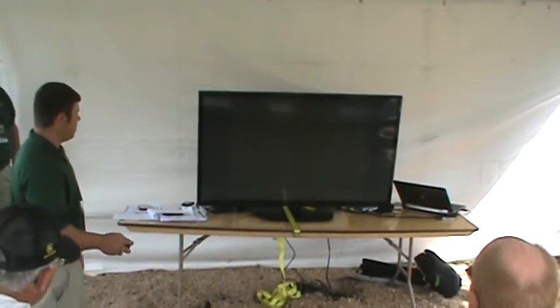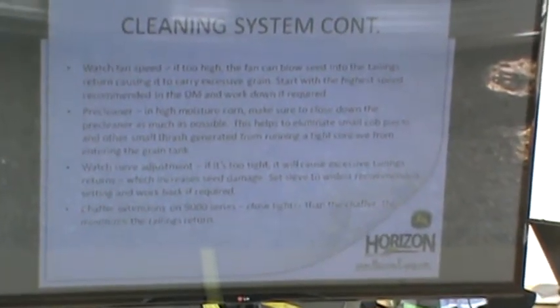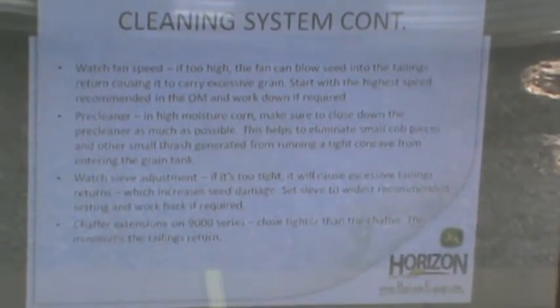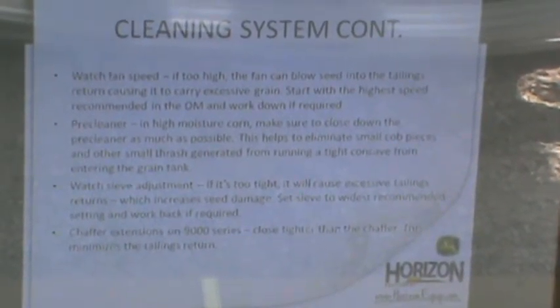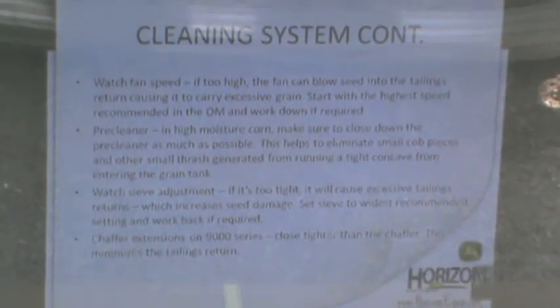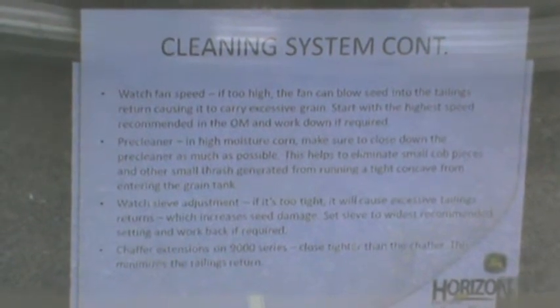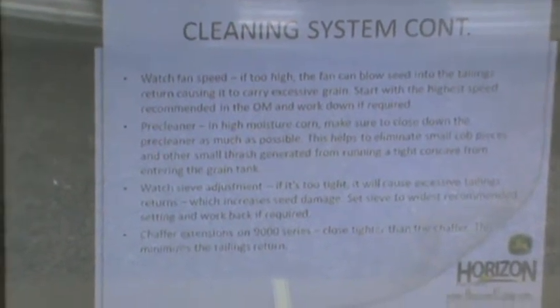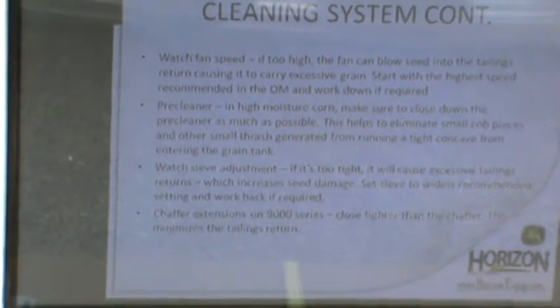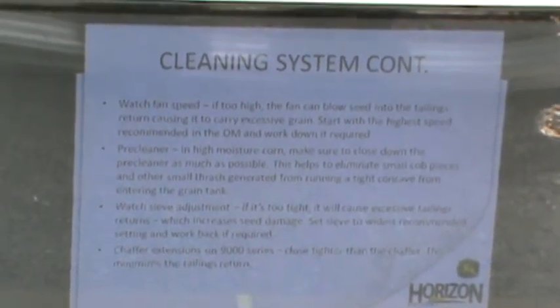Cleaning system continued. What we want to watch for is fan speed. If it is too high, the fan can blow seed into the tailings return, and this can cause the grain to be excessively carried. Start with the highest speed recommended in your operator's manual and work down if required. If you have an operator's manual, use it. It helps a lot, saves you a lot of time. It has a lot of good information in there for you.